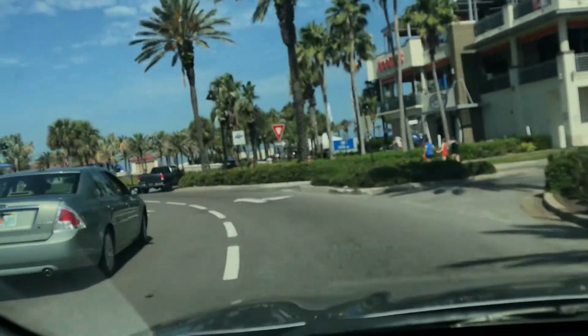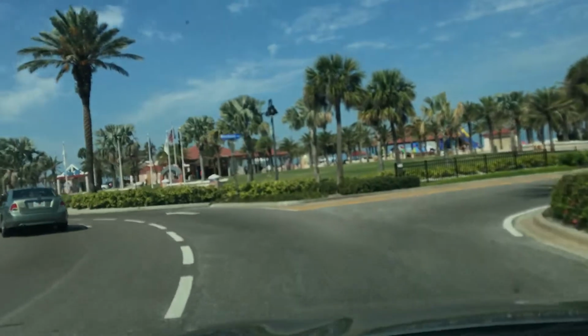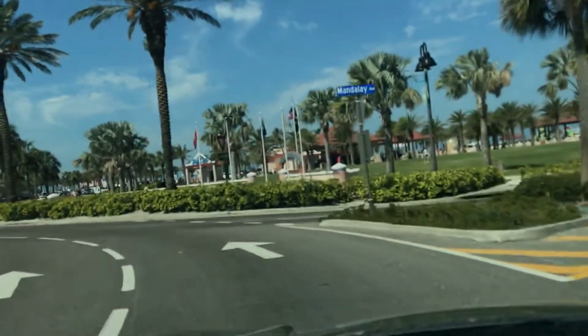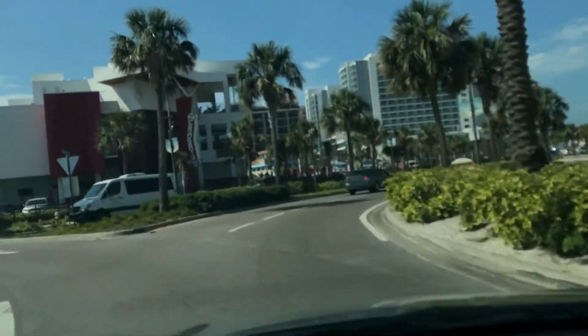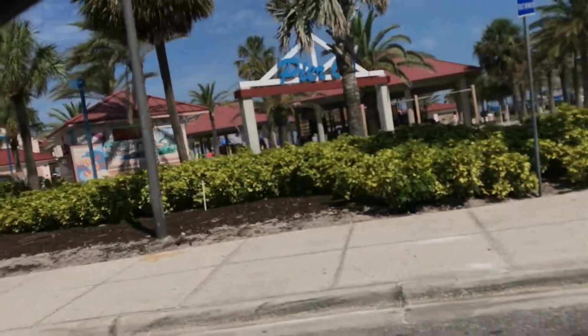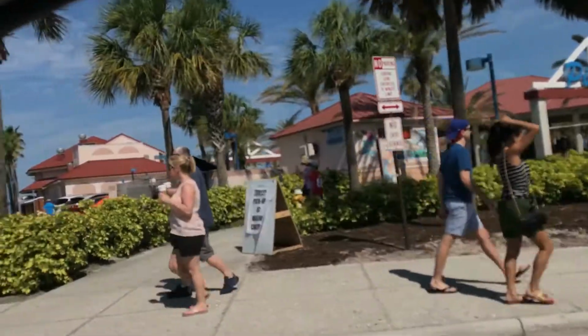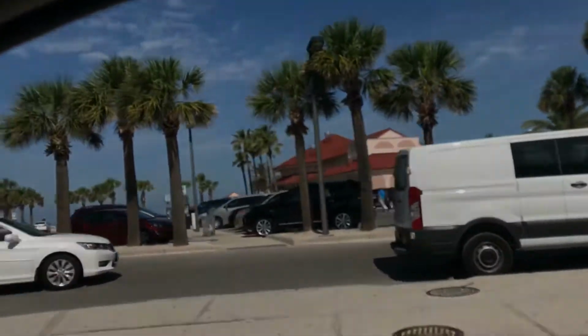Now we're going around this dangerous roundabout. It's gonna be jammed with cars in about another hour. On the right is a park where there's a causeway, where there's a lot of arts and crafts, some food establishments too. You're looking at Pier 60. It's a pier that has a lot of entertainment. Now you're passing a parking lot adjacent to Pier 60.